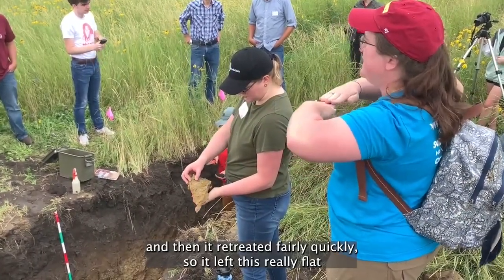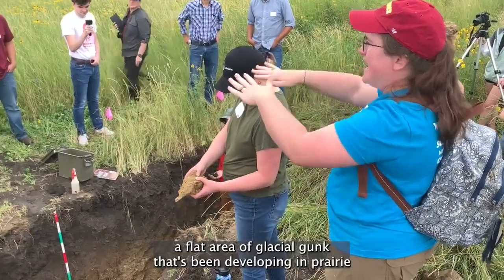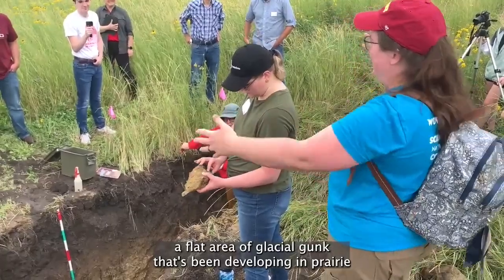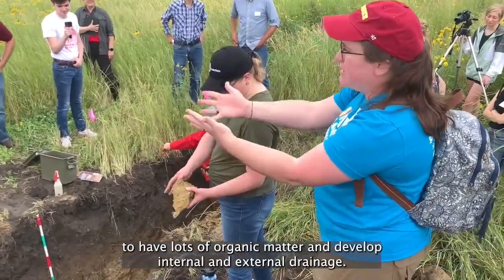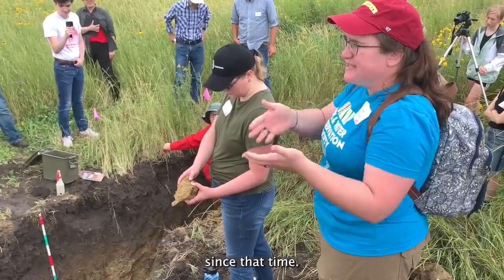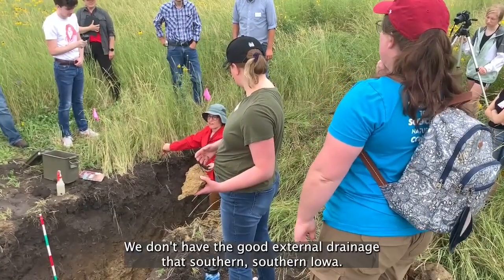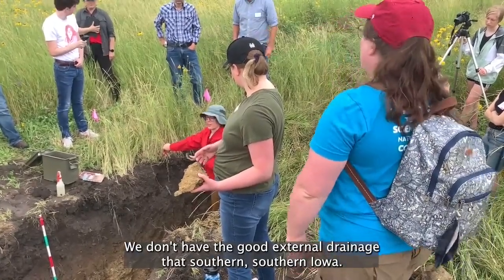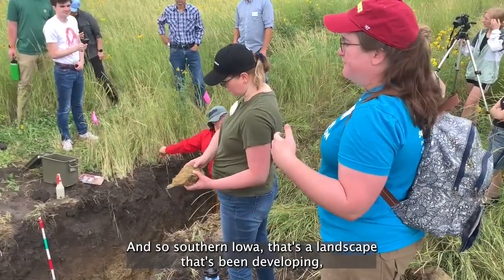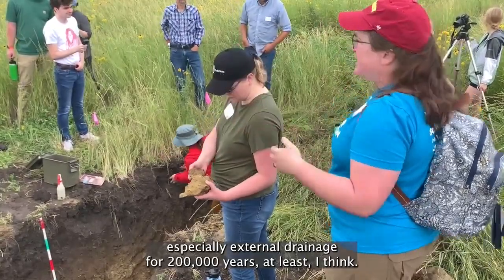So it left this really flat area of glacial gunk that's been developing in prairie to have lots of organic matter and develop internal and external drainage since that time of the glacier. But we haven't had that much time since it's young. We don't have the good external drainage that southern Iowa has. So southern Iowa, that's a landscape that's been developing, especially external drainage, for 200,000 years at least, I think.